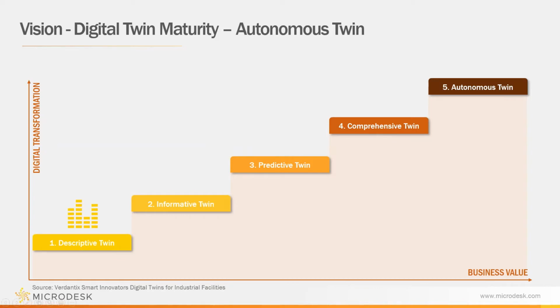A descriptive twin is that fundamental digital model. It is essentially a live, editable version of the design and construction data. Connecting a descriptive twin with operational systems such as work order management or IoT systems forms an informative twin. Then, as you start to collect that data, you can move up the stack to a predictive twin, which enables predictive analytics based on the data being collected.